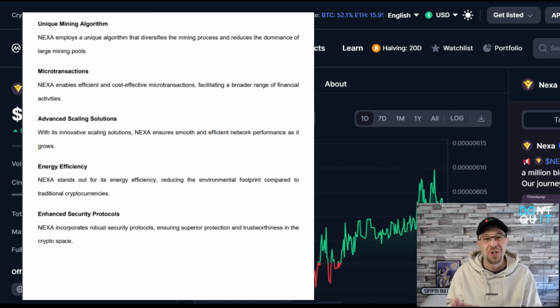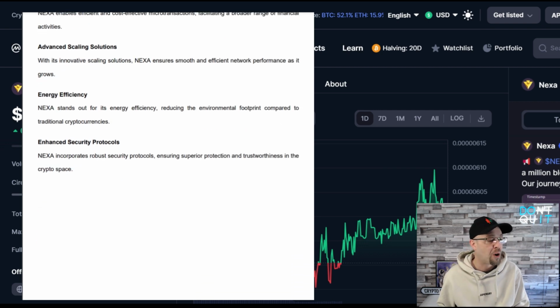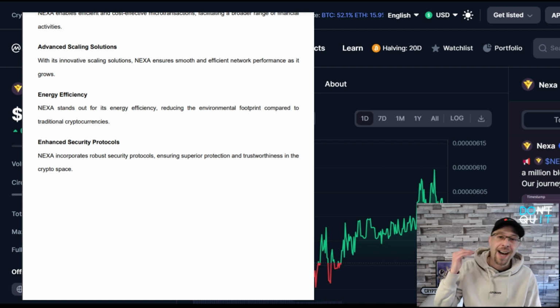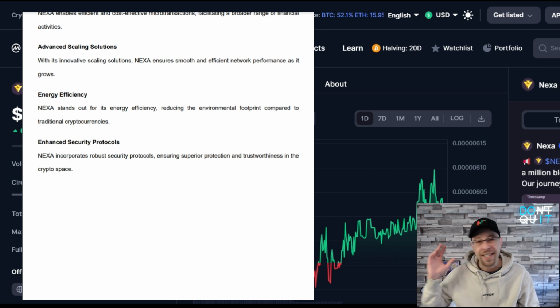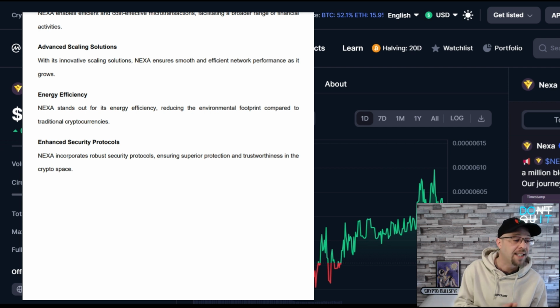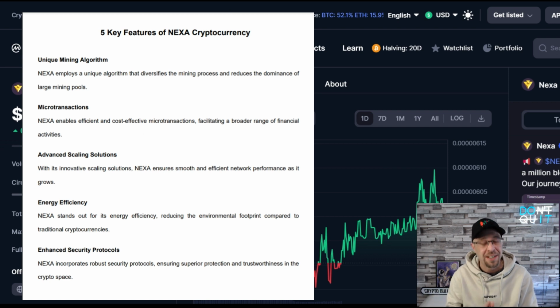And then the next one, which is so important, the advanced scaling solutions. Nexa, with its innovative scaling solutions, ensures smooth and efficient network performance as the network grows. We know with Ethereum, with Solana, with Bitcoin, as the network grows and people start adopting and Metcalfe's law starts going in the direction of up only, then you start getting congestion on the network. And when you get congestion, you have problems like downtime, high transaction fees, high gas fees, all sorts of problems. So this is an important one because as the Nexa network grows, it scales accordingly and allows transactions to be done at higher volume.